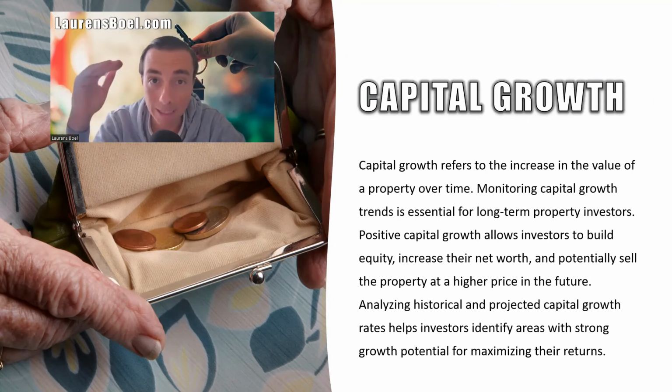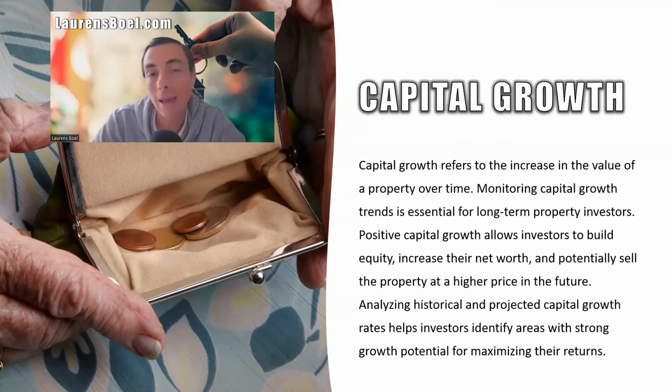If you have 9% capital growth and 7% inflation, your real growth is the difference between the two, being 2%. Whereas if you have capital growth of 5% but inflation of 7%, yes, you're still appreciating. It's better than buying a car, which depreciates, but it's not growing in real terms. So effectively, your wealth is not getting any bigger.